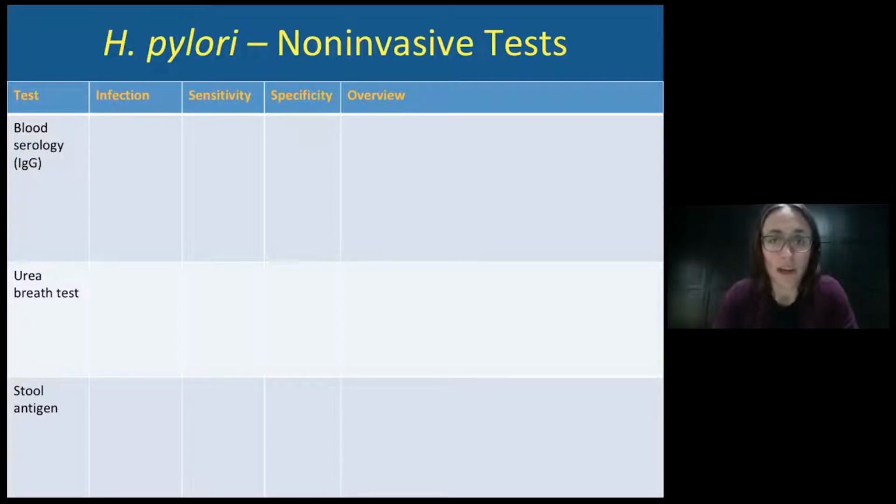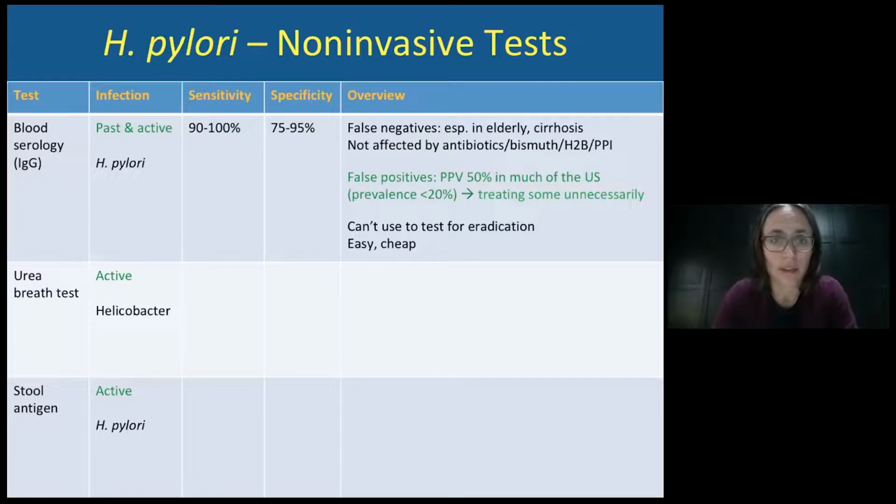In terms of H. pylori, there are several ways of testing, and this becomes something we need to think about when we have a patient with peptic ulcer disease. The non-invasive tests include a blood serology, which is an IgG, a urea breath test, and a stool antigen. The serology tests for past and active infection, while the urea breath test and the stool antigen only test for active infection. The sensitivity for the serology is quite good, but the specificity is a little bit lower at 75 to 95%.